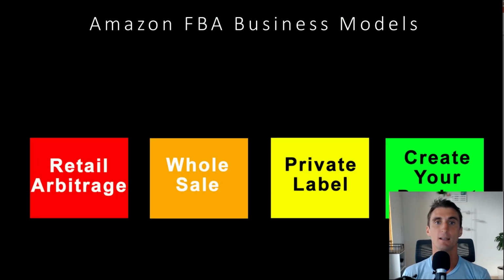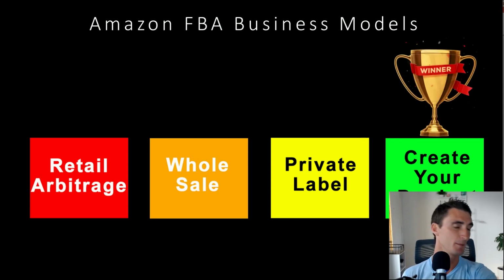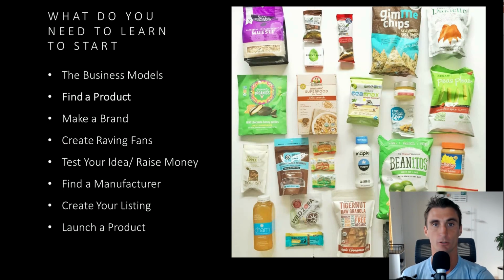So let's jump in. So again, here are the 4 different business models: retail arbitrage, wholesale, private label, and creating your own product. To me, this is the clear winner. And yeah, I'm biased. But the reason I'm biased is because I did a lot of research and I figured out what worked and I did it and it has worked for me. And I think it can work for you too.